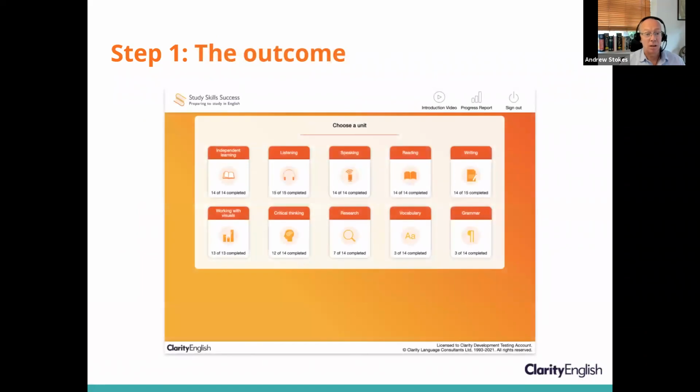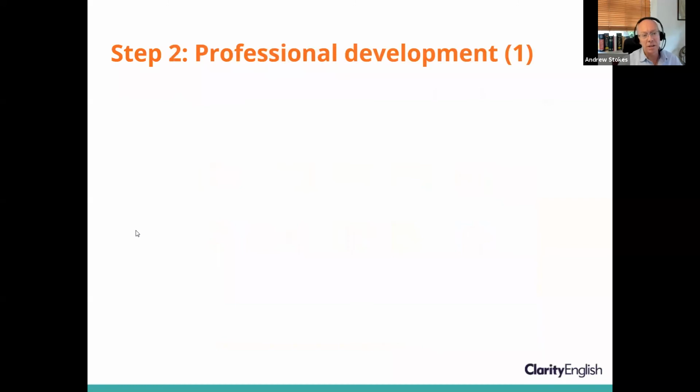So that was step 1, the successful implementation of a needs analysis. The next step was PD, professional development, or familiarization, as they called it. There were two sides to this. Firstly, familiarizing the teachers with the resource, and secondly, discussing collaboratively how best to implement it or deploy it.